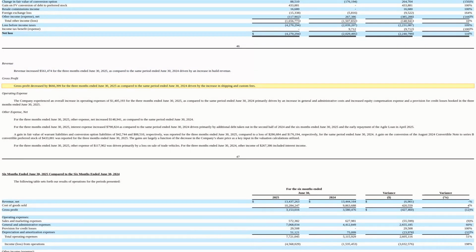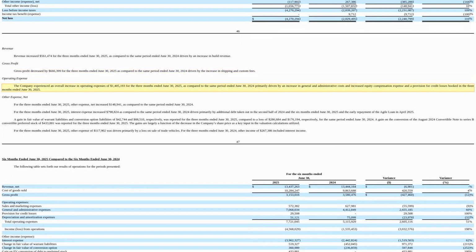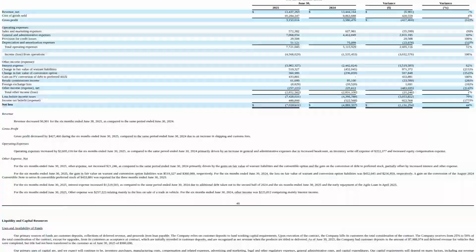This means their costs to make the cars are going up faster than their revenue, and that is not a good trend. Their operating expenses also jumped by over $1.4 million. A big part of that is attributed to general and administrative costs, which sounds like overhead and general running of the business increasing significantly. They have a substantial facility and a decent workforce. This is a strength, but it also means higher fixed costs.